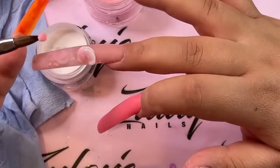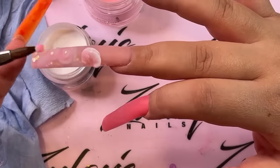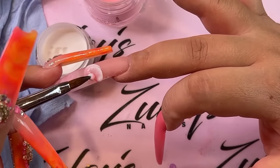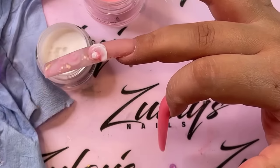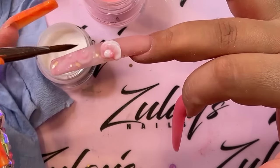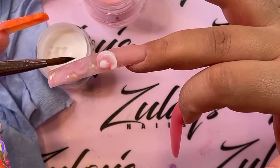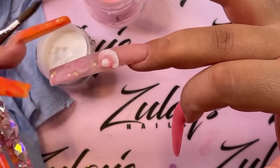My nails are 2.5 right now. How sad. Laura said, you need to upgrade, girl, to at least a 4. At least a 4. We gotta get the bag.